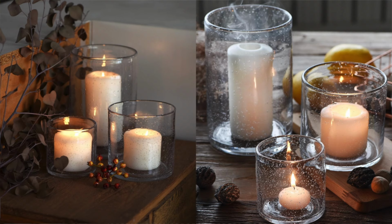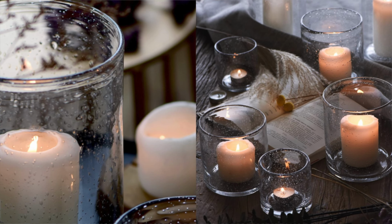I personally love putting a candle in these glass hurricanes. I have several of them around the home. I just think they're the perfect piece of decor, and I love the way that they illuminate when you have the candle in the hurricane. So this little set here that you can get on Amazon is great, and I love the fact that it's seeded glass, so again it adds a little bit of texture to just a basic home decor piece, but it looks so good. This is definitely one of my favorites from today's video.